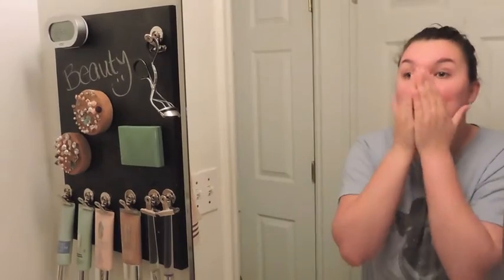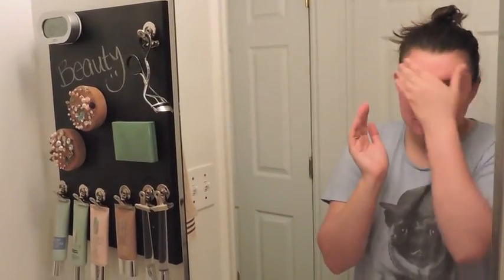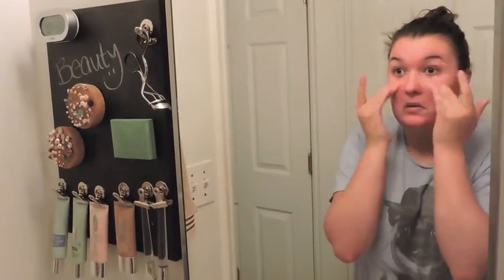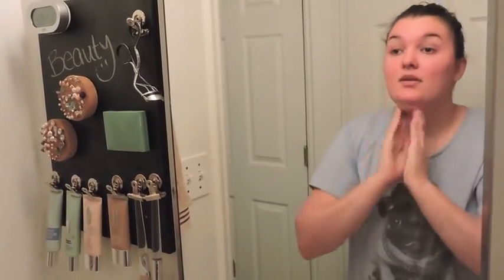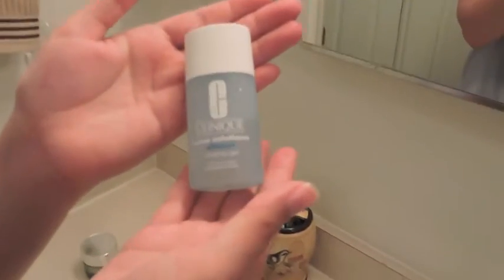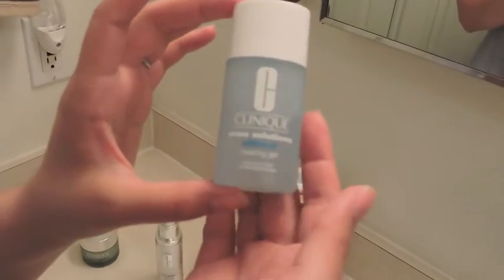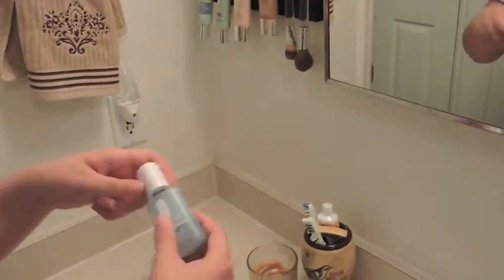And I really, really love this product. I have really found that my dark spots have gone away, and that is a huge deal for someone who had a lot of acne scars growing up. So I've really, really loved this product. It is definitely one of my favorites, and I've been using it for a year, and there's definitely a noticeable difference. And this is just my acne solution Clinique product that I use.